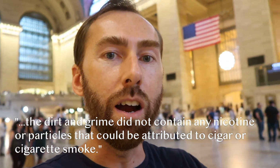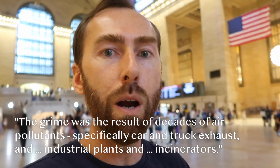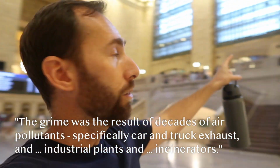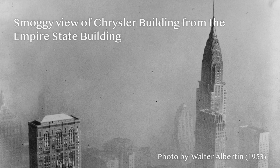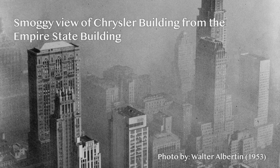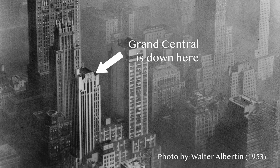It's from cars, exhaust, incinerators from apartment buildings, because these windows were open all the time to let air circulate through here. So all the exhaust from the cars and the trucks and everything outside came in here, set on the ceiling, sometimes inches worth of dirt and grime up there. It is not from cigarette smoke. I will link the research down below so you can check for yourself. Hopefully we can put that myth to bed.